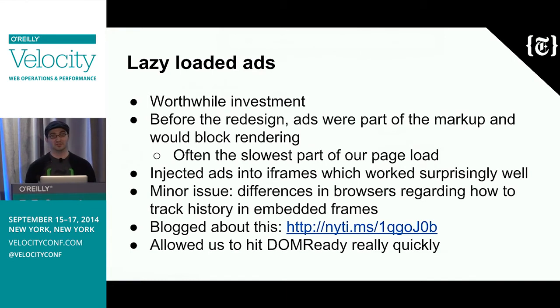So before the redesign, the ads were treated as part of the markup that we were generating. They were first-party HTML embedded right next to the code that we were writing to design our website. And it would block rendering. They would load JavaScript, they would load CSS, they would load Flash, they would load videos, and these things could really slow down the rendering of our pages. So it was really critical that we found a way to solve this problem.